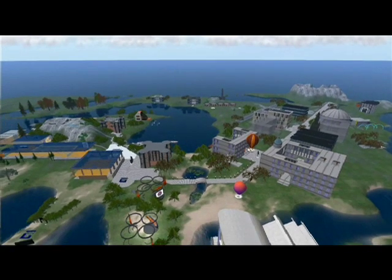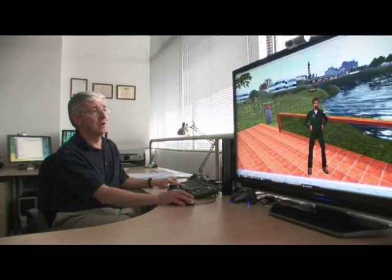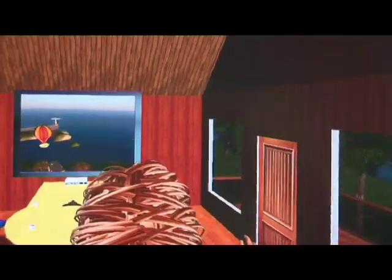So a number of groups across the university are using virtual world technology for teaching, research, outreach, reaching alumni and so on. What we're trying to do here is collaboration research. We're involved in creating collaborative systems for a number of different application areas.